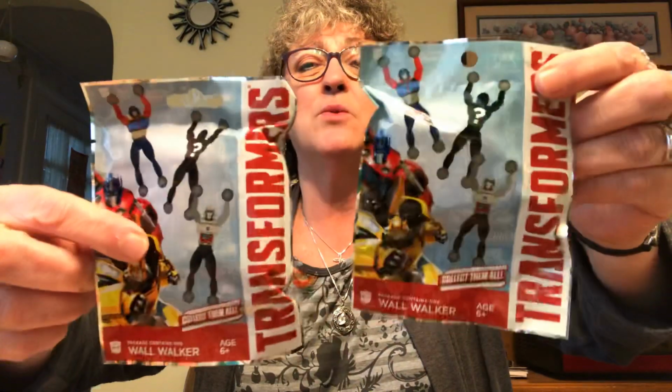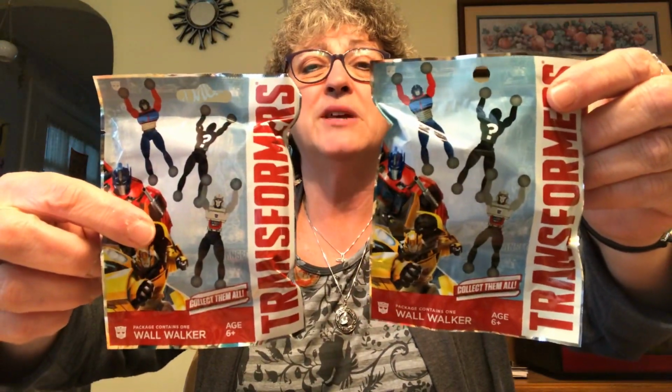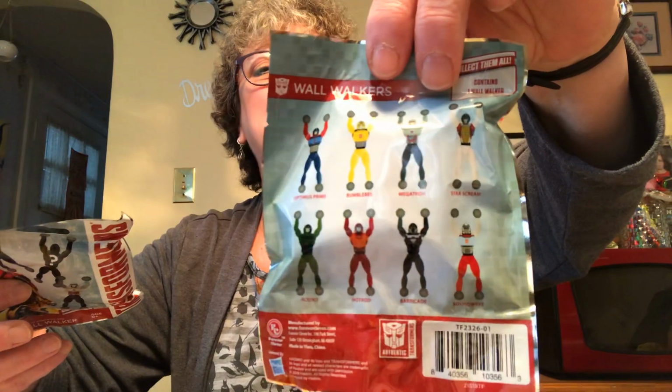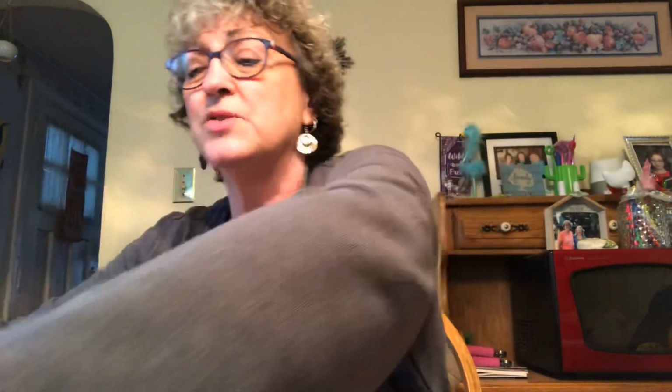Picked up some more blind bags. I found these Jurassic World ones. I'm going to give those to Jordan. Got two of them for him. And then I got him two of the Transformer wall walkers. You throw them up against the wall and they supposedly walk down the wall. It comes with, you know, any of those eight different ones. Does the Jurassic have anything on the back? No, it doesn't tell you what's in it. So hopefully he'll like those.